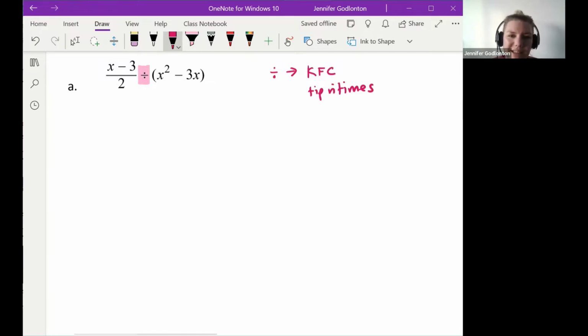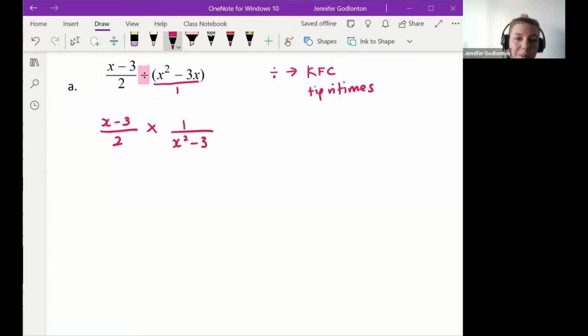Now, if we look at this second number, at the moment it's just a number, it's not a fraction, which is a bit of a pain. But remember, we can always make something a fraction by putting it over one. So I'm going to go ahead and just put that over one so that I can make it a fraction. Okay, so my very first step, all I'm going to do is write x minus 3 over 2. I'm going to change that to a times sign, and I am going to flip my fraction.